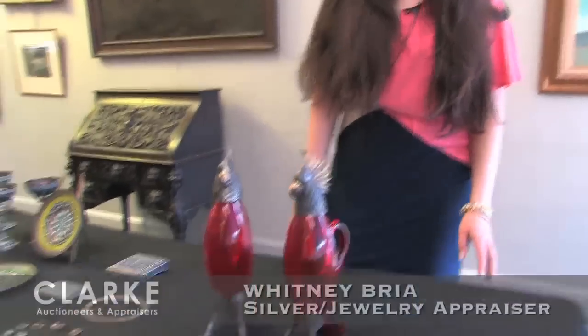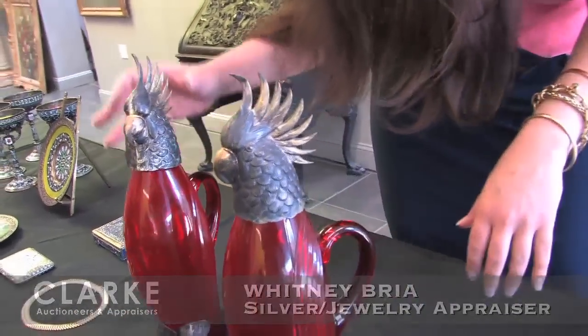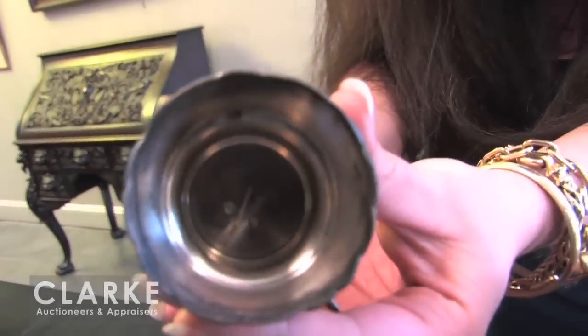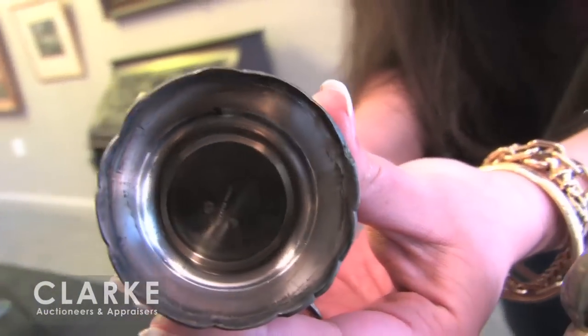Thank you, Nelia. And I'll be going through the fantastic selection of jewelry and silver that we have for our upcoming June 3rd sale. Starting with these red colored glass cockatoo or bird form decanters, we have these nice sterling heads, and on the inside here, if you can see, they're stamped sterling, made in Spain, and also have a stamp of Cartier.